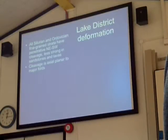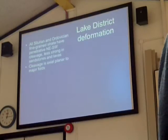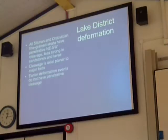Cleavage is axial planar to the folds in the Lake District, and earlier deformation events in the Lake District, the Caradoc deformation event and anything that might have happened in the early Ordovician, don't have a cleavage associated with them. The cleavage cuts through all of the Lake District lower Paleozoic lithologies. This requires that the deformation in the Lake District must be lower Devonian in age.